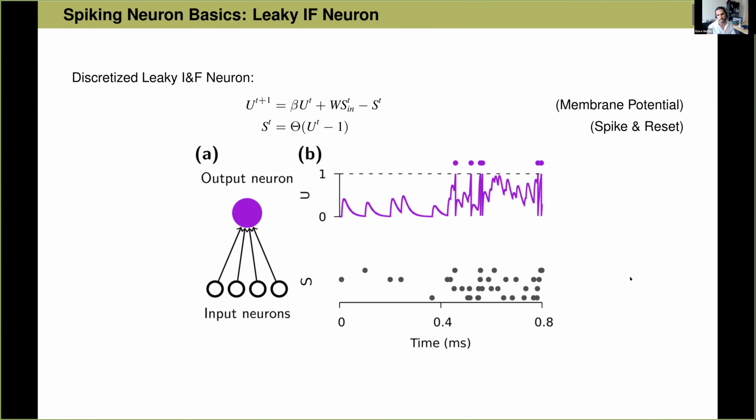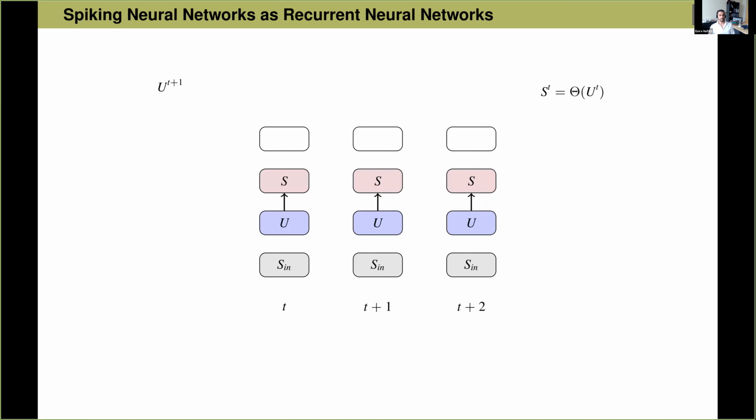And this here would be the input. So what I'm going to do now is to take this neuron model and decompose it into different time steps, basically unroll this model to make a connection to more familiar machine learning and neural network concepts. So here we go.